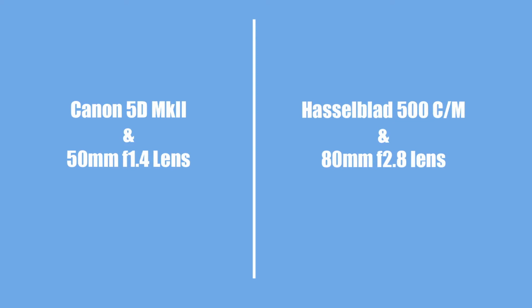To keep as many variables consistent as I could, I stopped the Canon down to 2.8, as well as set the ISO to 400, the same as the film that I was shooting on. Now, there's a bunch of reasons why this isn't exactly apples to apples, but for the purpose of this experiment, this was the closest I was going to get for now.